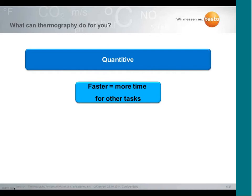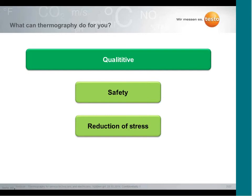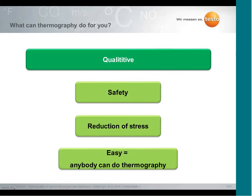We want to tell you how you're faster with thermography in your daily work, how to use the possibility to lower your costs, and how thermography helps you to improve your safety standards, and as a result, for yourself, how you are able to reduce your personal stress level. And we want to ensure in this webinar that you can see thermography is absolutely easy to use so that anybody can do it.